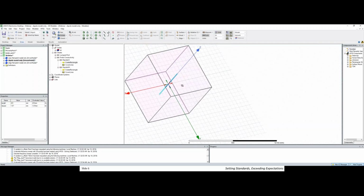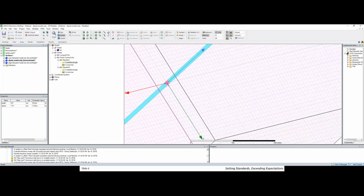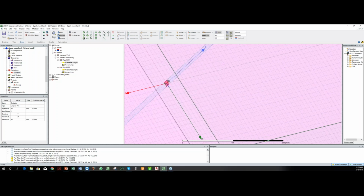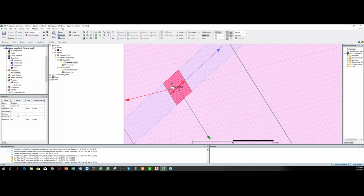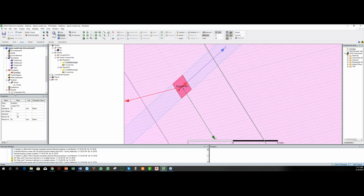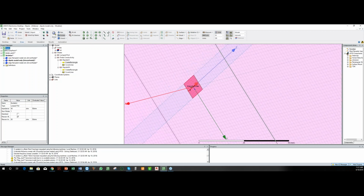In the dipole case, I have used what is called a lumped port. As you can see, one thing to mention about these red arrows in the port definitions is that they indicate the direction of the integration, the line integral of the electric field. The lumped port is again a basic rectangle that connects the two conductors, in this case the left arm and the right arm of the dipole.